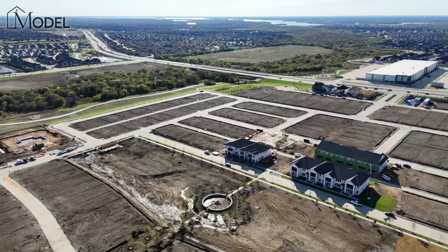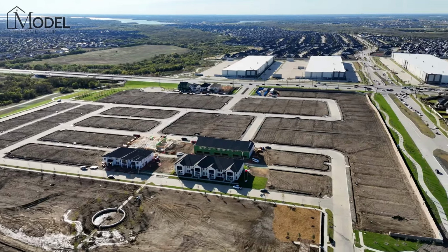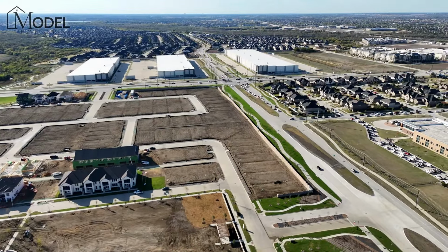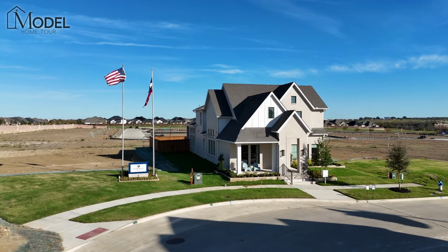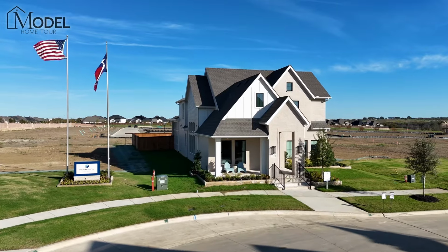Frisco is almost completely built out. Less than 16% of the land is still available in Frisco. So there are just 2 or 3 new construction developments even available in Frisco, and this is one of the newest. So we're gonna be taking you on a tour of this beautiful home behind me. We're in the Hazelwood community, Frisco, Texas, with Normandy Homes.